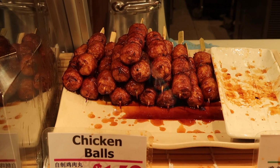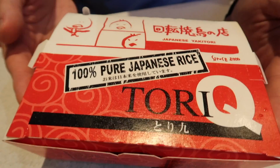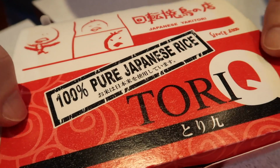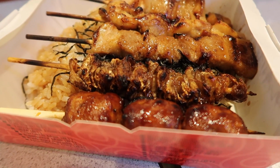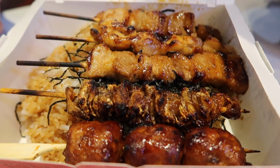Now Tori Q is pretty famous for their bento sets. And what's a bento set? Well, it's just a set of the yakitori skewers with some rice. So I've got one here, let's take a look. Alright, so here's the box. It's got some good weight about it. And here, 100% pure Japanese rice. Alright, let's go. Wow, have a look at that. How good does that look?